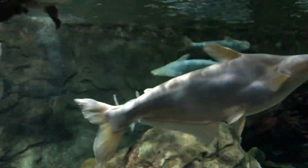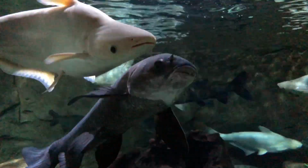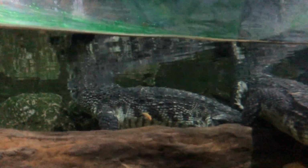Yeah. What are they called? Black carp. Black carp. These are crocodiles. Crocodiles can be very big.